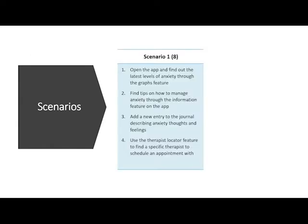So now I'll move on to the scenarios that were created by Dr. McCall that were essentially given to the users to complete. Each scenario had a persona, and they had 4 main big tasks. What you see here is the task and scenario focusing on the anxiety portion of the app. We have 8 participants following this scenario. The first task was having them open up the graphs feature and report the latest level of anxiety.